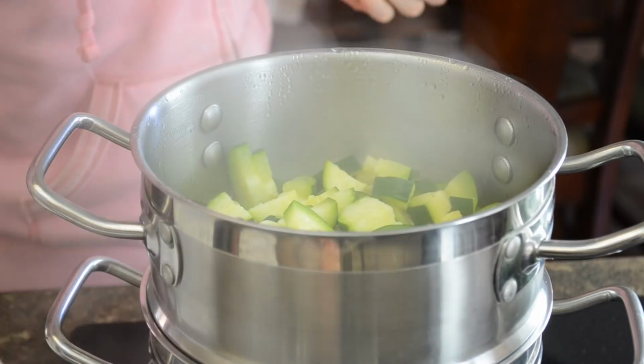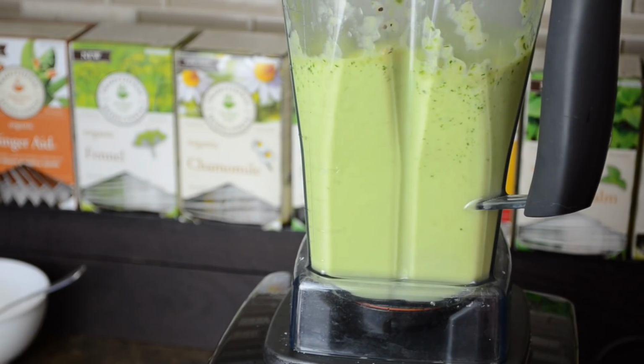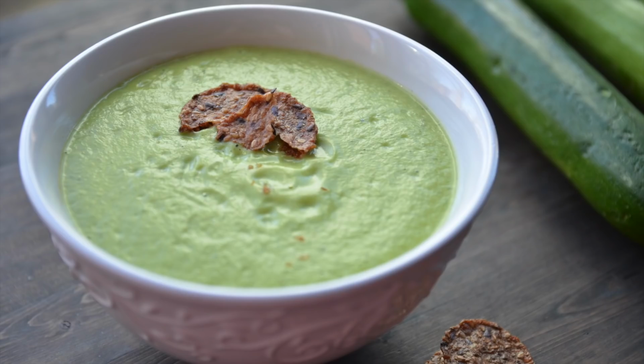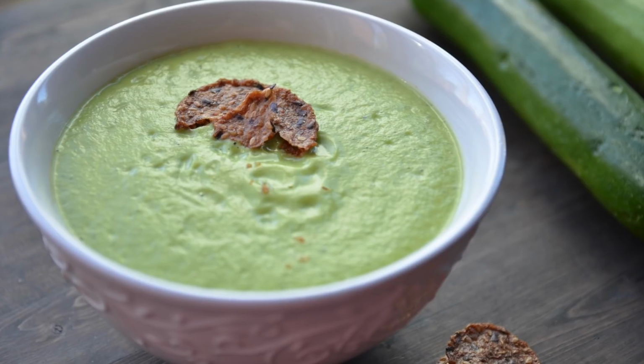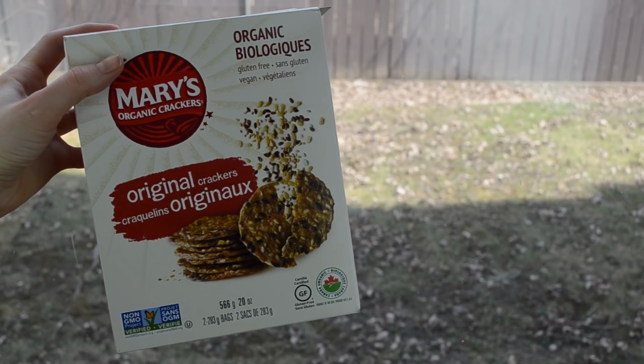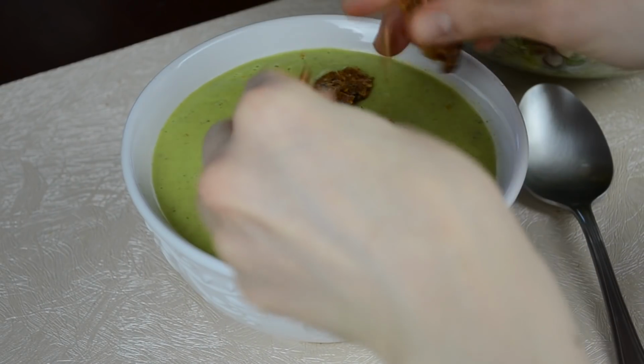So my zucchinis are ready. After I puree all the ingredients, the soup is done too. I like to add a few gluten-free crackers to the soup. These are Mary's organic crackers. You've probably seen a lot of people mentioning them before because they are really good.